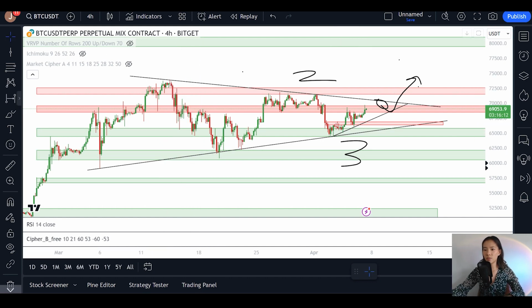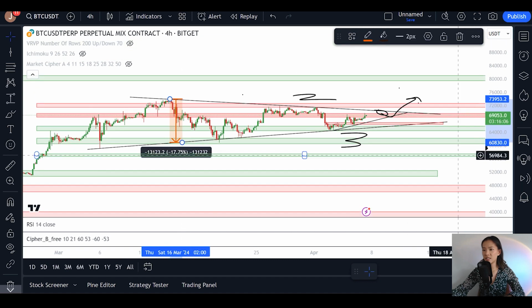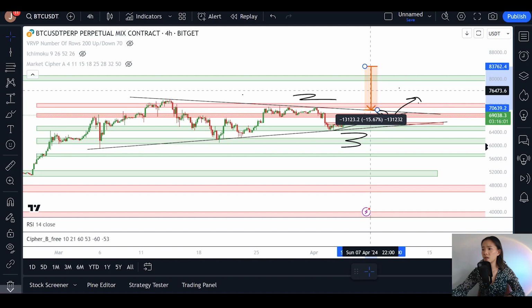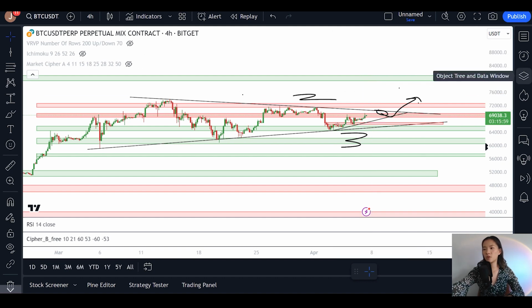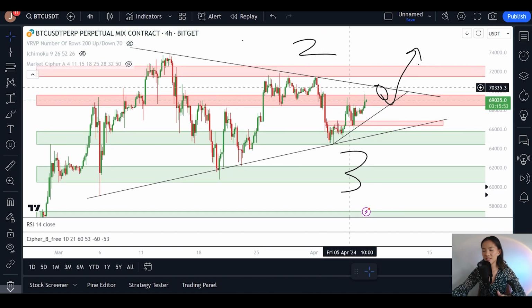Whoopsies, that's the wrong measurement. So the measured move from that second peak to the base of the pennant takes us to around $83,000. Let's pop that over here. So $83,700. So that would be a very, very bullish breakout indeed if it did fulfill completely. But we are looking for that third retest of the pennant before we see that break.